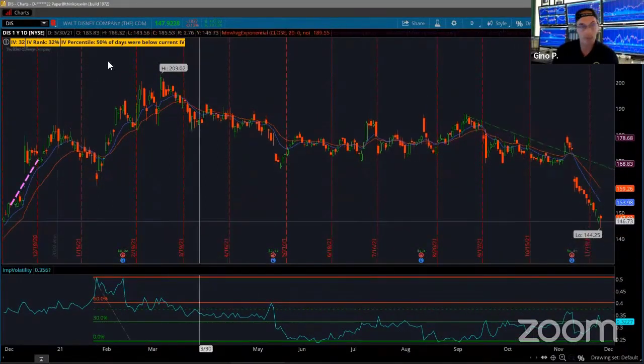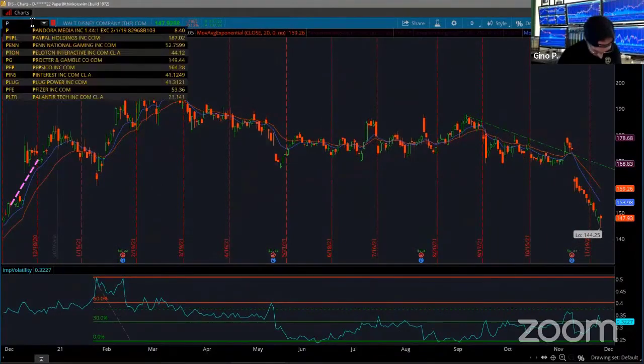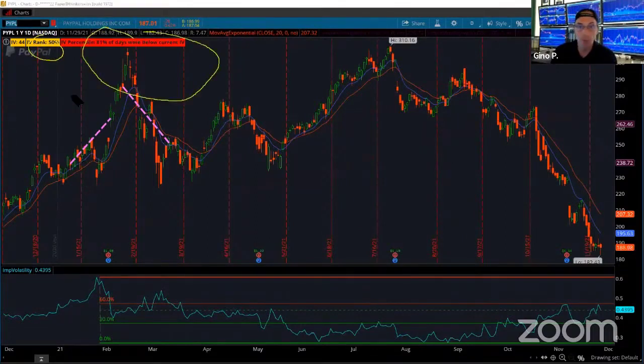And then another one more here I'm going to do is PayPal. PayPal ranks 50%. What would I do here? Probably stay away because I don't know where it's going. But 81% of the time, it's lower. So if the majority of the time it's lower, that means it likes to spend its time down here. I'd probably guess it's going lower, so I would sell.